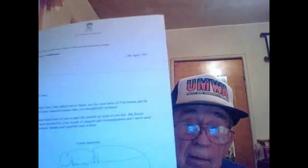Consequently, when I sent him the poem, I received this letter back from the palace in England, very authentic. Okay. And it reads, Prince Harry has asked me to thank you for your letter of 27 March and for the copy of your beautiful poem that you so thoughtfully enclosed. It was most kind of you to take the trouble to write as you did. His Royal Highness was touched by your words of support and encouragement, and I am to send his warmest thanks and heartfelt best wishes.